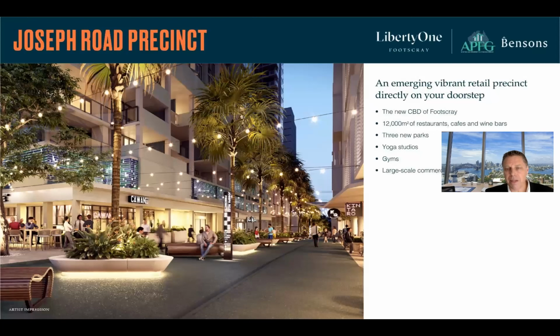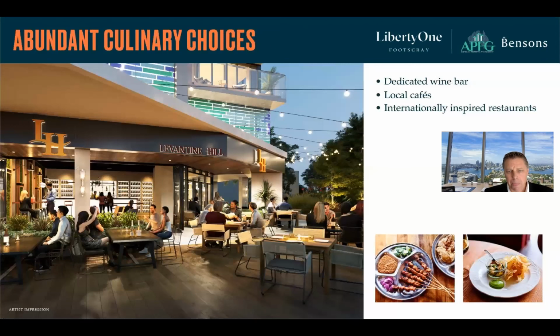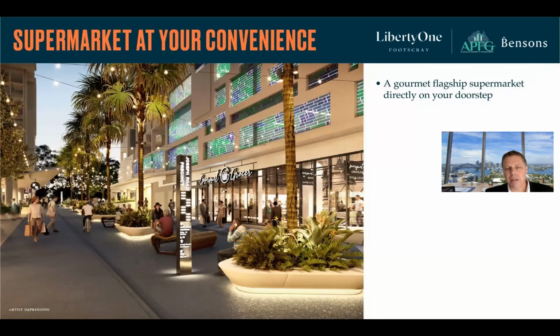The precinct itself is pedestrianised. There's 12,000 square meters of cafes, wine bars, restaurants. There's new parks, there's yoga, there's gyms. Our building backs onto one of the parks, so all of our cafes, restaurants, tapas, wine bars will be open onto this beautiful park. We have the Levantine Hill cellar door being opened in the basement, and we also have the supermarket. So your tenants, should they choose to, can go and do their grocery shopping in the elevator, because they can just go down to the ground floor, pick up their dinner for the evening, and away they go.